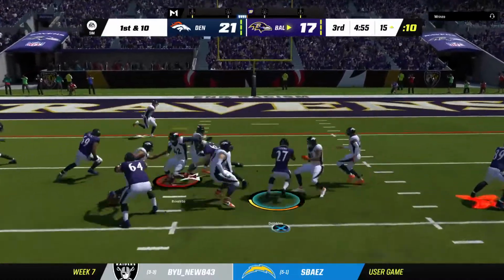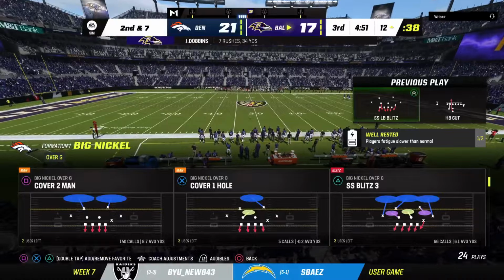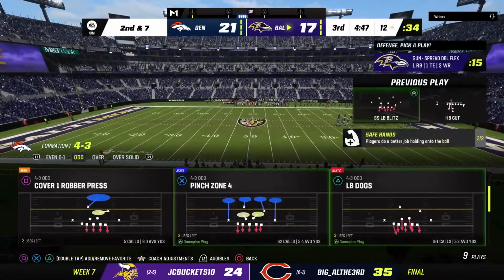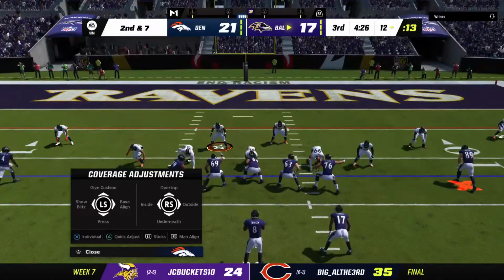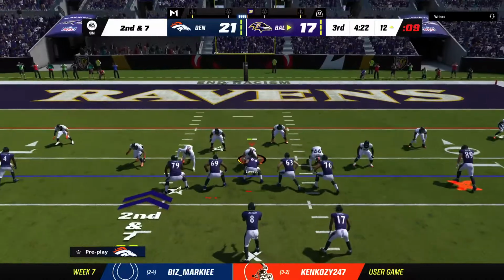They go back to the ground with Dobbins. He takes us down to about the 12 for a gain of 3. Typically, we think it's the strong safeties that are better tacklers, especially closer to the line of scrimmage amidst traffic. But in this case, how about the free safety coming up and making the big-time play?